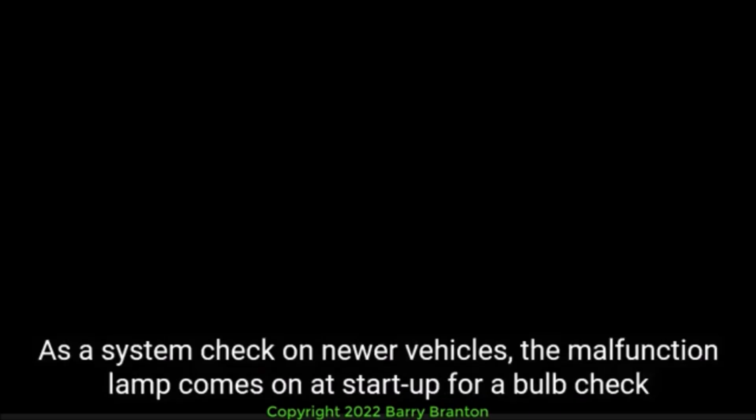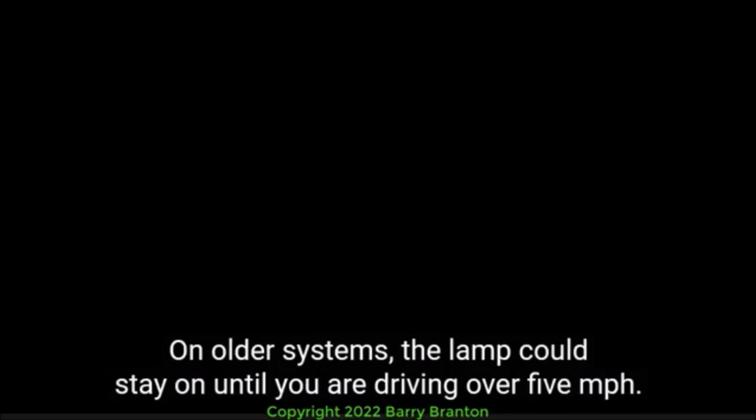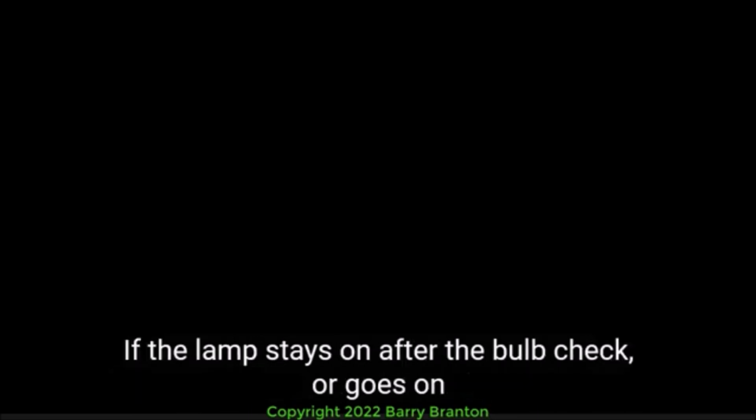2.18.7 Braking if ABS is not working. Without ABS, you still have normal brake functions. Drive and brake as you always have. Vehicles with ABS have yellow malfunction lamps to tell you if something isn't working. As a system check on newer vehicles, the malfunction lamp comes on at startup for a bulb check and then goes out quickly. On older systems, the lamp could stay on until you are driving over 5 mph. If the lamp stays on after the bulb check, or goes on once you are underway, you may have lost ABS control on one or more wheels. Remember, if your ABS malfunctions, you still have regular brakes. Drive normally, but get the system serviced soon.